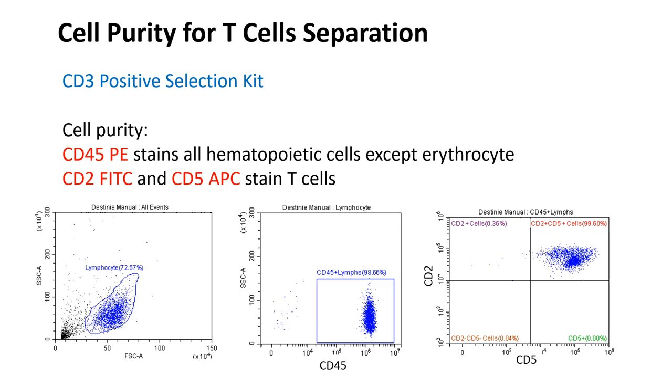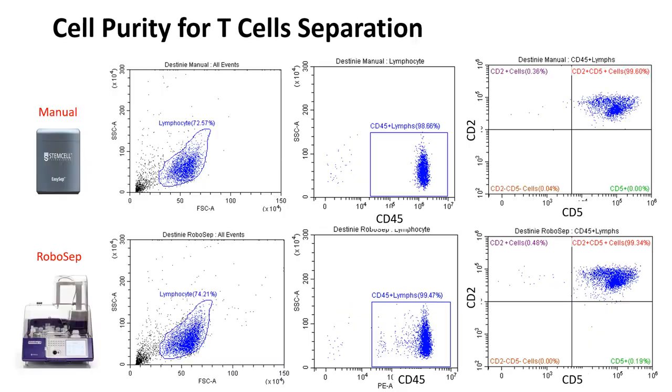So in that case, we use different antibodies to confirm the cell purity, using CD2 and CD5. And you can see that the purity of our cells is almost 99.6% pure. And upon comparing the manual procedure to the Robosep procedure, it became evident that the cell purities were nearly identical.